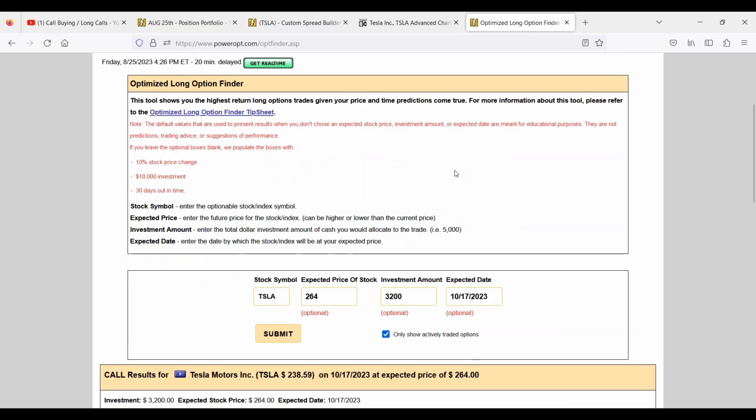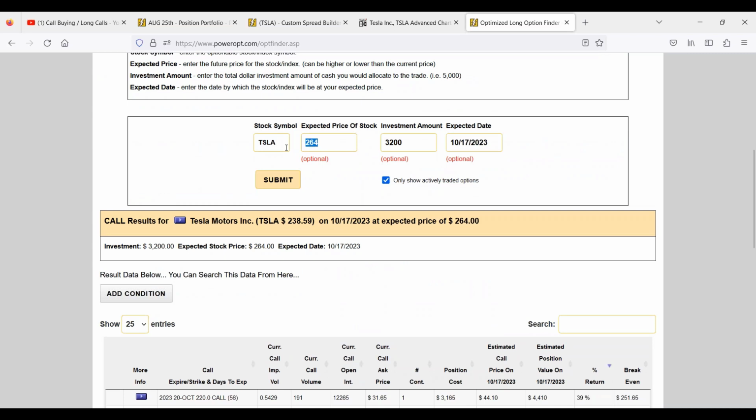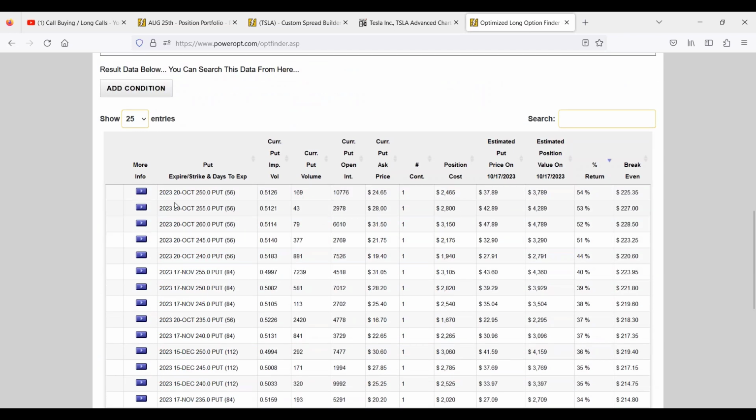So not to complicate things more, Eileen, but with this long option finder, you put in your projection. If I put in a projection at the opposite, that I thought the stock was going to go down to 212 in the next 45 days, that would take care of number 5 for us, close and do the opposite. We take the 1465 loss. We're projecting that Tesla might drop down to 215 or 212 in the next 45 days. Which put is going to give us the best bang for the buck? It's the slightly in the money 250, 255, 260.